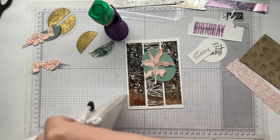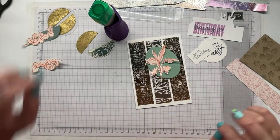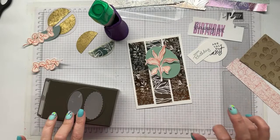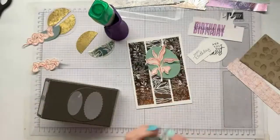So what we could do, and I'm going to try and keep it as simple as we can. I've got my double oval punch. And I have my Label Me Fancy.